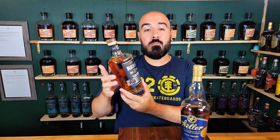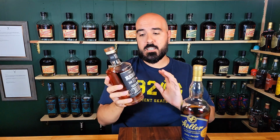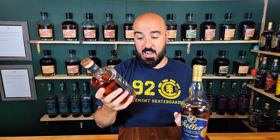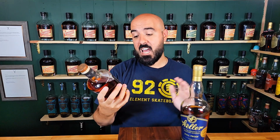So what I would recommend is, instead of hunting for this and paying $200+ for it, grab yourself a Rebel 10-year single barrel. 10-year-old wheated bourbon. I know it's not a Buffalo Trace product. I know it's not a 1-to-1 equivalent, but this is probably older than the Full Proof, and I have found some of these to be absolute flavor bombs. Yeah, it's still going to be on the pricier end of things, right around $100 when you can find them. However, some of these have been absolute bangers.